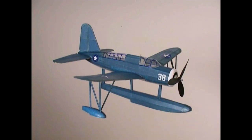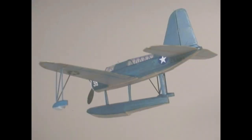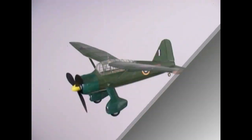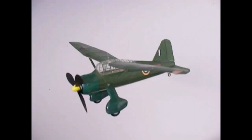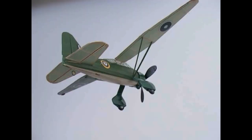The stick and tissue plans for this rubber-powered Chance Vought OS2U1 Kingfisher turned up in the Flying Aces newsletter, and I finished it in June 2003. Here's another WWII Deuce Highwinger, a Westland Lysander, built up in 2002 from a Matchbox 1/32nd kit. The high aspect ratio and the heavy wheel pants make for a tricky flyer.